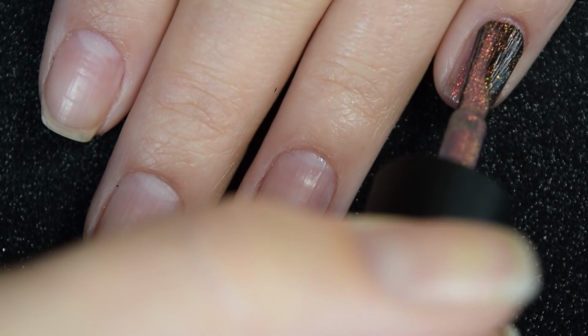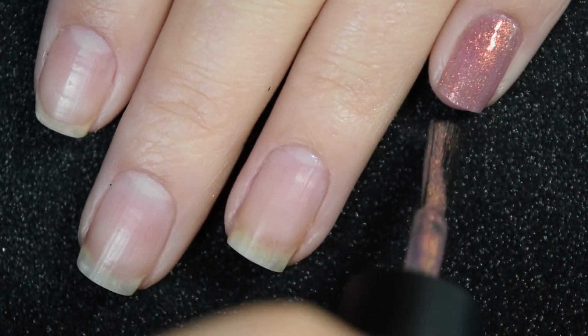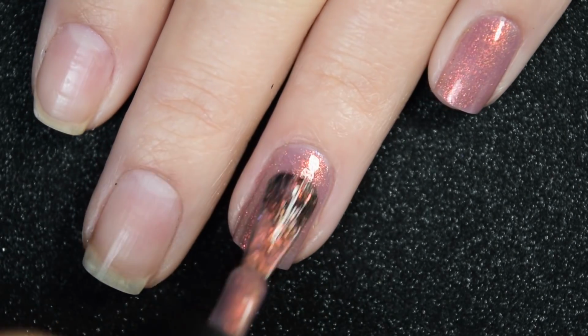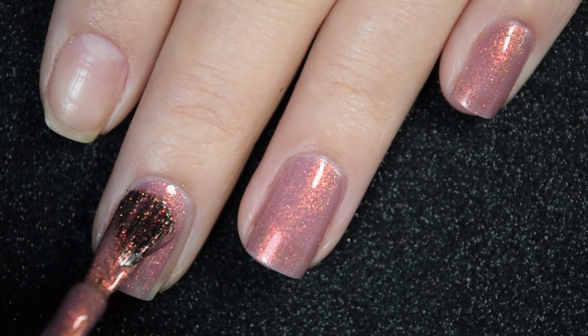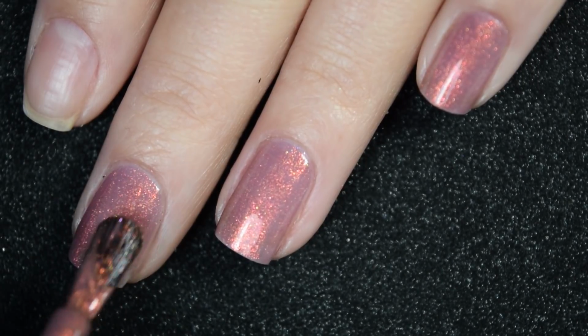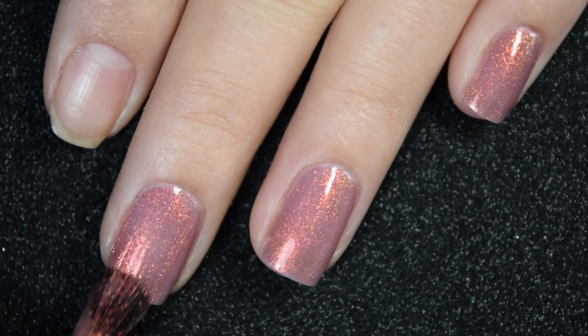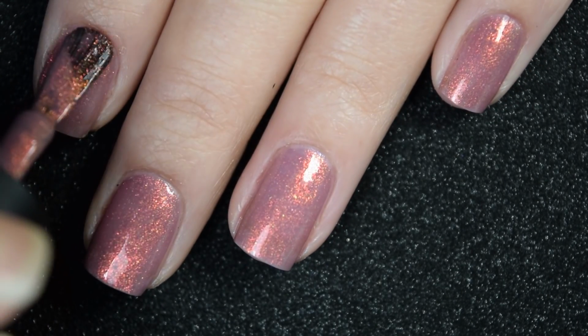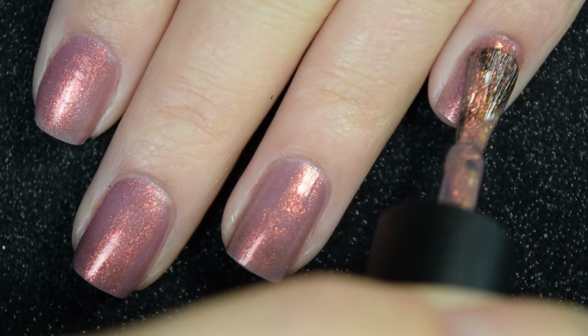So here's our first coat of Marin Bering. This has a really good formula, very easy to use, no running or pulling. It is pretty opaque here on this first coat. I am going to go in for a second coat though, because I can still make out my nail line. The shimmer in this stands out really, really beautifully. I will be saying that for just about everything in this collection though.